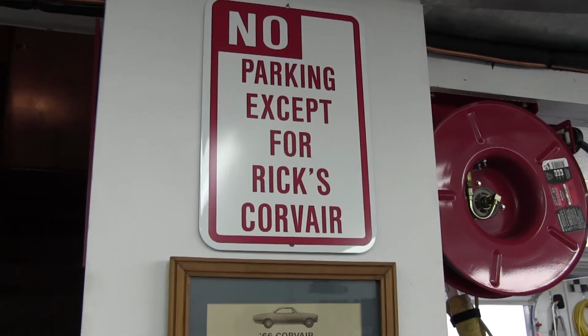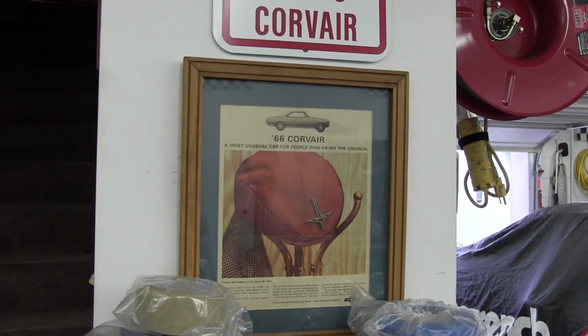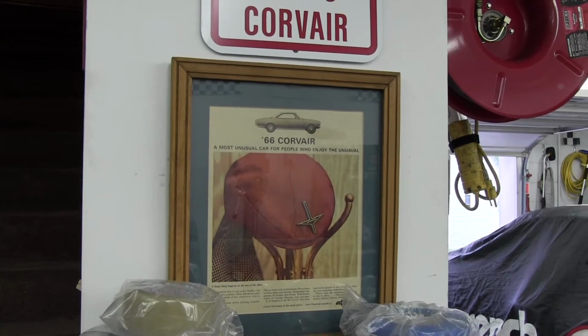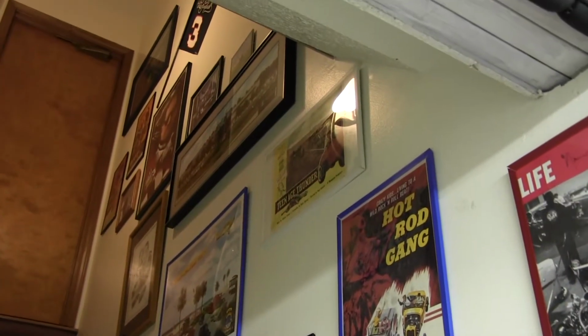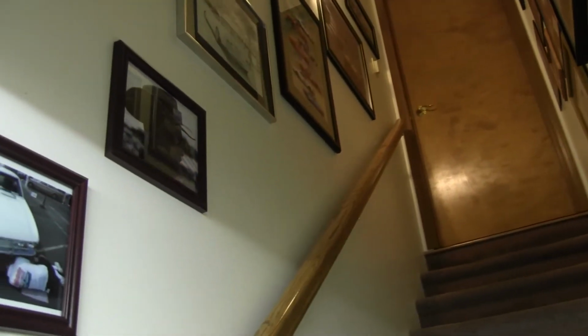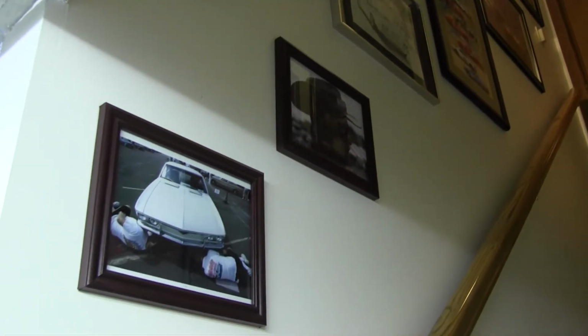A little sign my wife picked up for me. This is a birthday present. Got a nice little picture I found in an old Post magazine. I think it was Post or Life, one of those. Of course, we have the stairwell on upstairs. This is, I call it, my wall of fame, as it were. A few pictures of myself up there in various cars, but I also have a lot of my Dale Earnhardt stuff up there too.